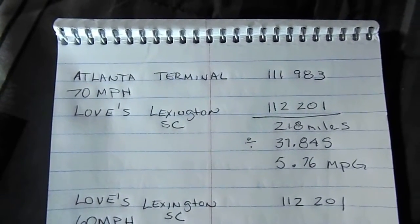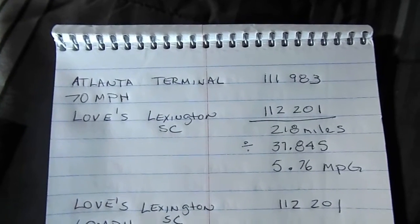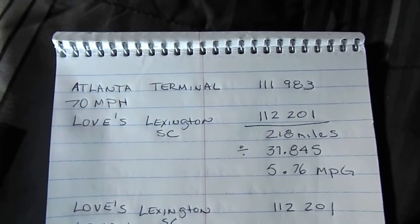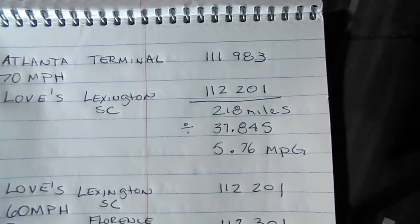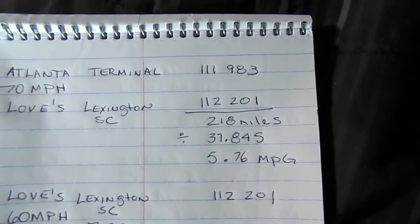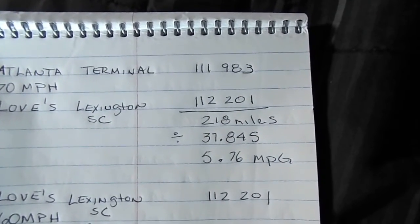111,983 miles. At 70 miles per hour, I got to Love's in Lexington, South Carolina. And my miles, once I got to Love's, was 112,201 miles. The difference between those two mileages is 218 miles. So I traveled 218 miles from Atlanta to the Love's in Lexington, South Carolina.